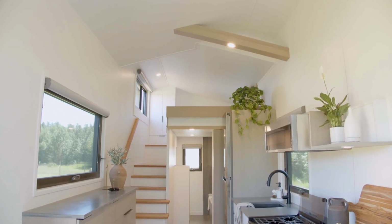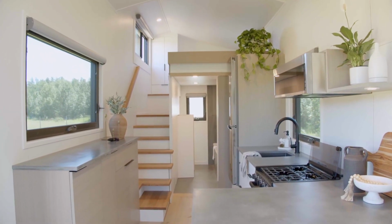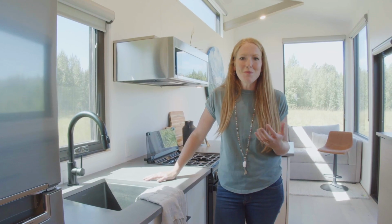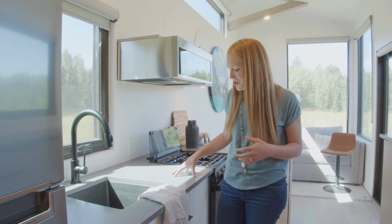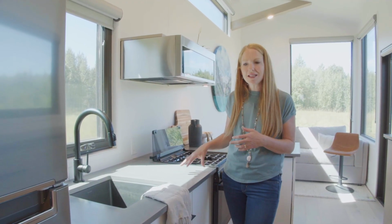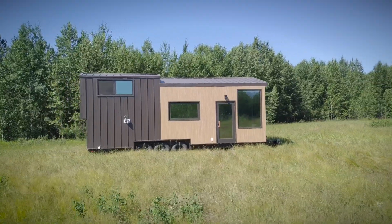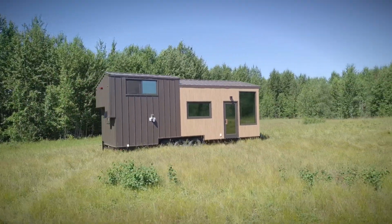These are custom concrete countertops. We've designed this tiny home in a really modern Scandinavian natural way. We love using that palette because it allows whoever wants to live here to make it their own by bringing in color. And so these custom concrete countertops are really unique in that there is glass beads in the concrete pour, and that lightens the weight. Tiny homes, you really need to be concerned about your weight, obviously, because they are towable.